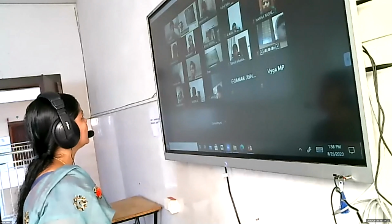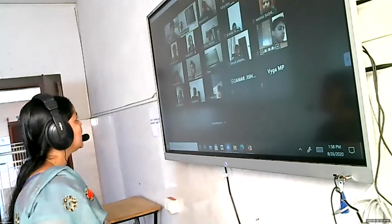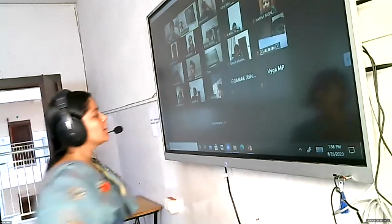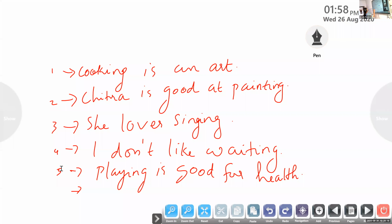Just pick out the gerund form. Okay. Let me start with Balashankar. Balashankar, read the first sentence. Cooking is an art. Okay. My first sentence: Cooking is an art.